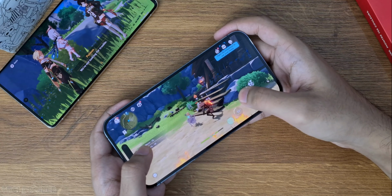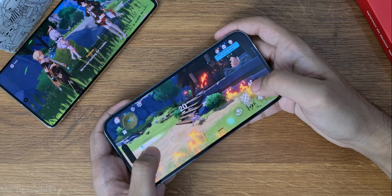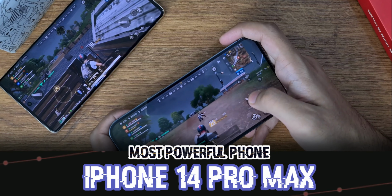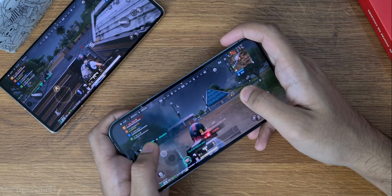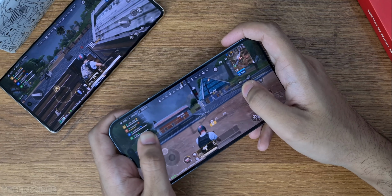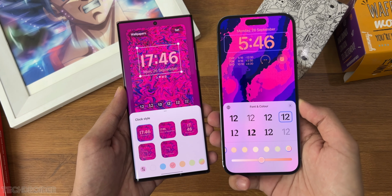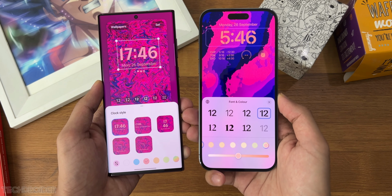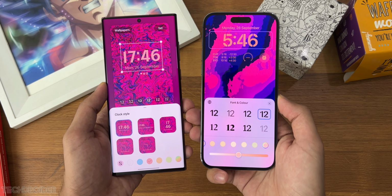The most powerful phone, in terms of gaming and performance, is the one and only A16 powered Apple iPhone 14 Pro Max. Yes, gaming, rendering and multitasking is fun on this device, cause it doesn't heat that much, doesn't drain that much battery, and again the performance is always smooth on this device.